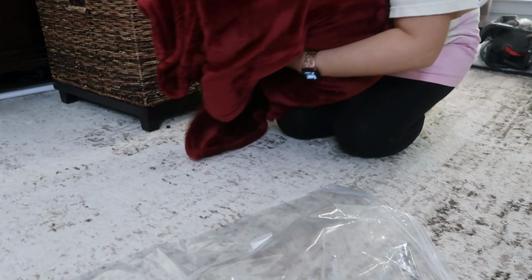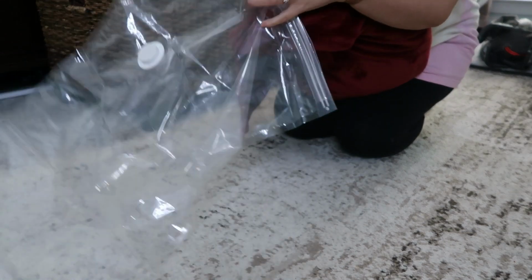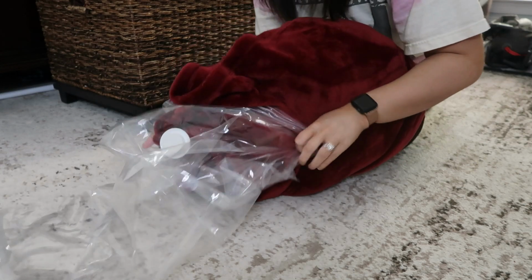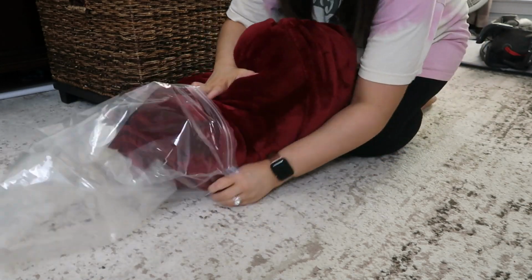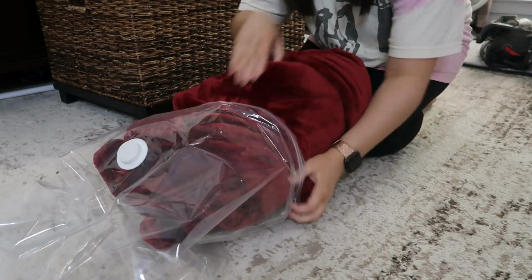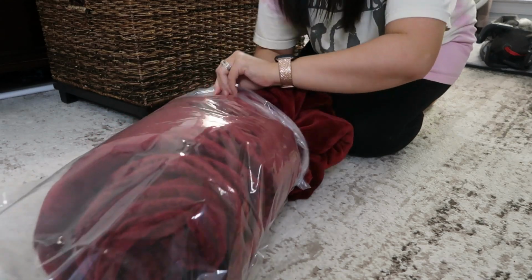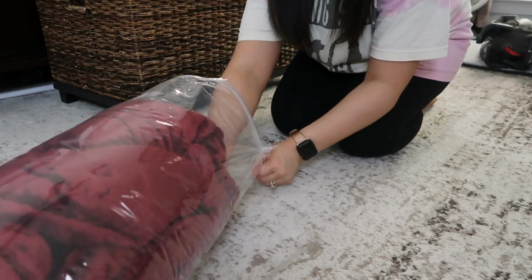Okay, so then I had a few blankets that were in that little wicker basket thing behind me that would no longer fit in there along with the other blankets. So I wanted to put a few of the bigger blankets into these vacuum seal bags and just kind of condense them a little bit. So that's what I'm doing here. They were just laying on the floor of our bedroom.